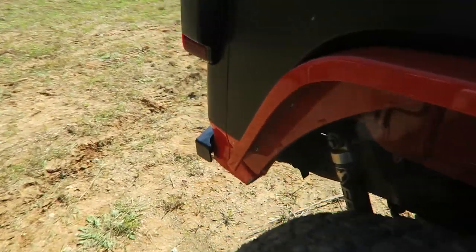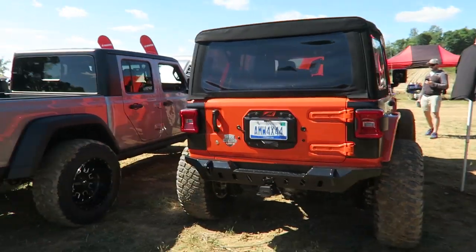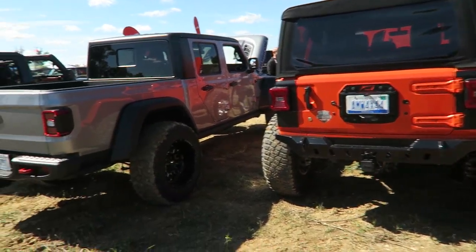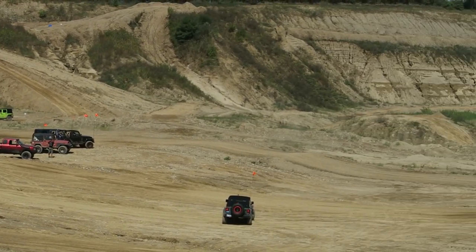This is awesome. This is what a proper Wrangler with the Hellcat is. We've been out in this one and it's really fun. People have been going off that jump all day.